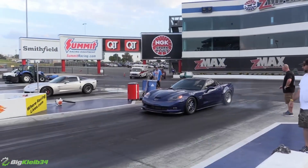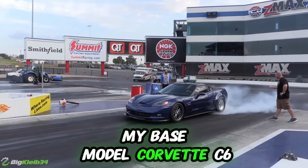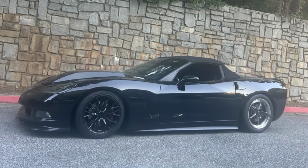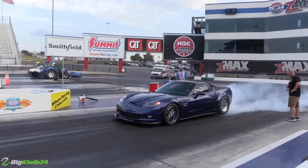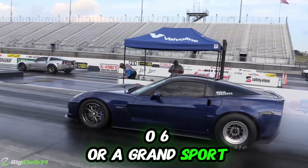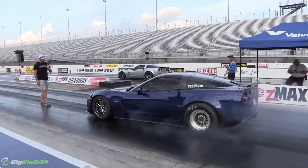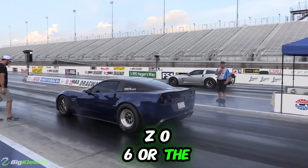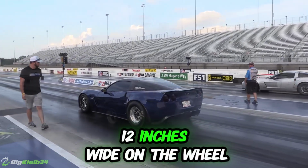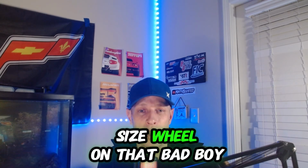Now, the wheel setup, if you're looking at a base model, my base model Corvette C6, it's got 305/35/18 Mickey Thompson ET Street R's on the rear. If you got a Z06 or a Grand Sport, you're going to go with the bigger wheel setup. My base model, the Weld wheels are 10.5 inches wide, and if you get the Z06 or the Grand Sport, you can go 11.5, 12 inches wide on the wheel. You can get a nice size wheel on that bad boy.